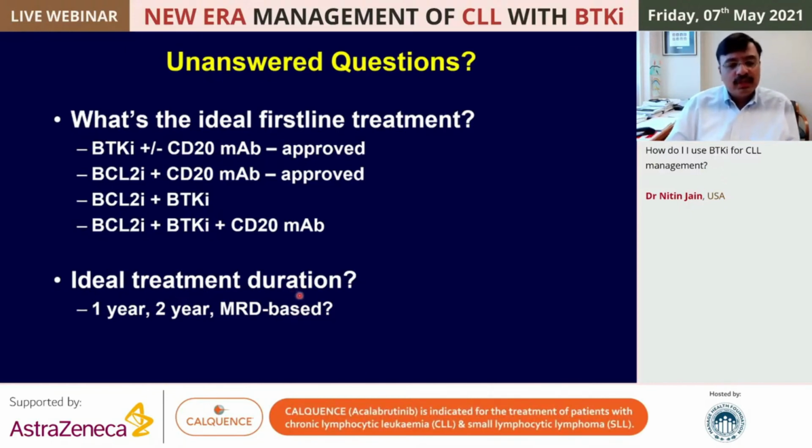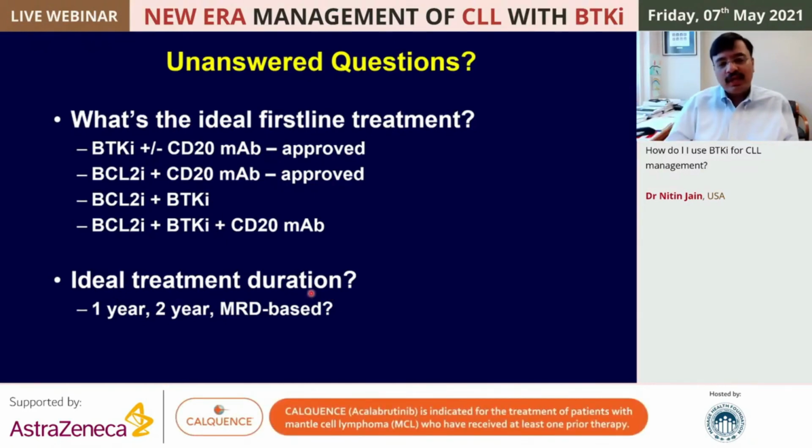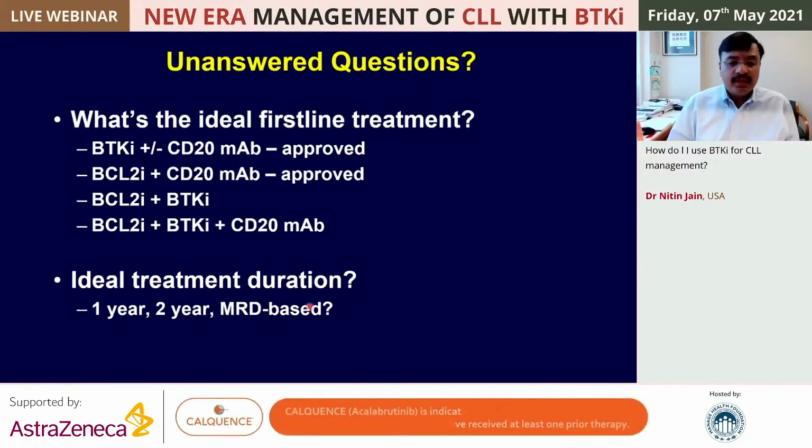One of the things you have to realize is that when we were using FCR or bendamustine rituximab, it was a time-limited therapy of 6 months. Then you stop the therapy and see what happens to the patient. If they relapse a few years down the line, you can use the same thing again. But then came the BTK inhibitors, where the goal was to give these therapies for the rest of their life. So now the field is dialing back to say, yes, we need to use the targeted therapies, but can we cut back? Can we develop a time-limited approach again, as we were doing in the era of chemotherapy?